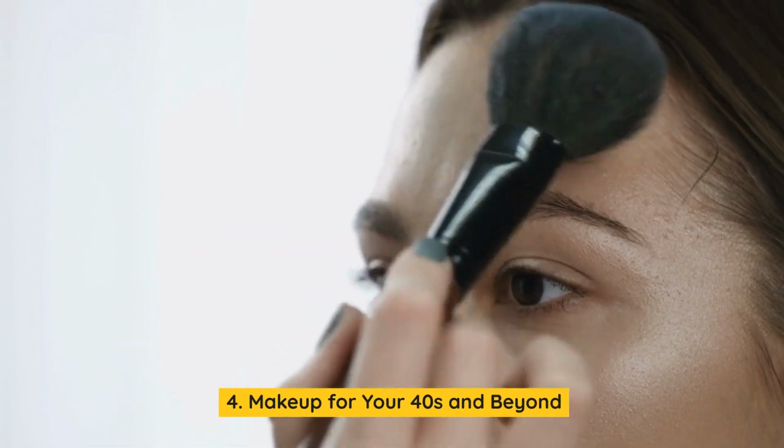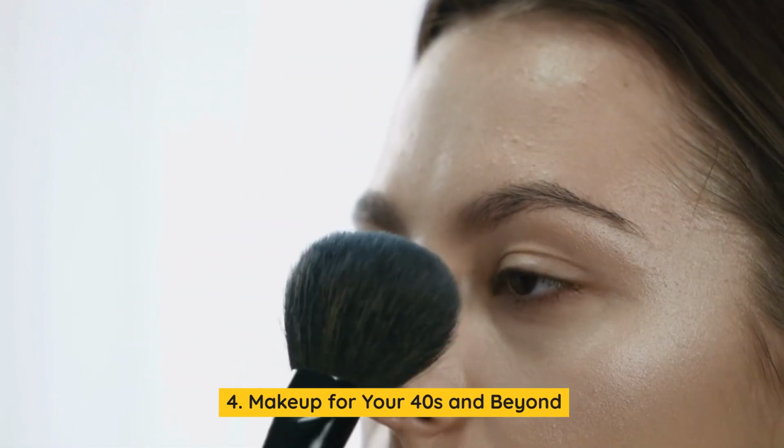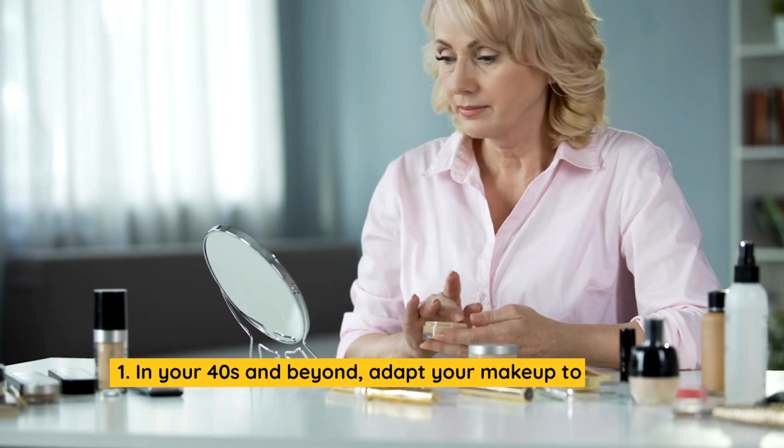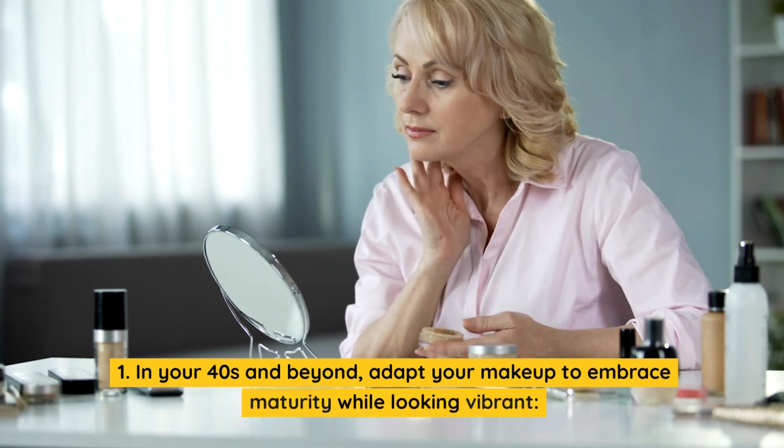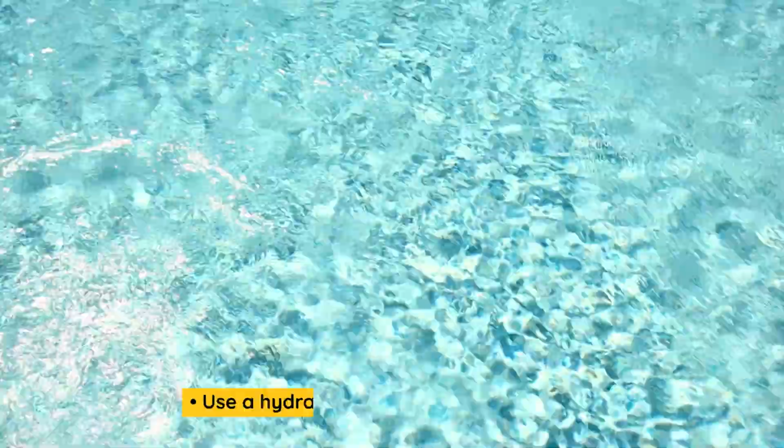Makeup for your 40s and beyond. In your 40s and beyond, adapt your makeup to embrace maturity while looking vibrant. Use a hydrating and luminous foundation.